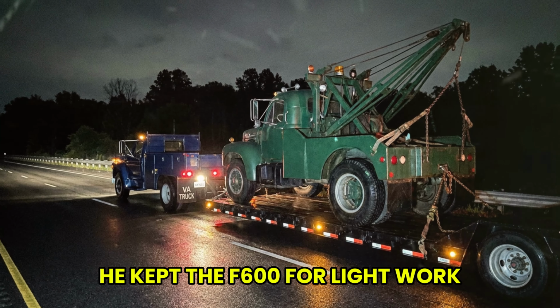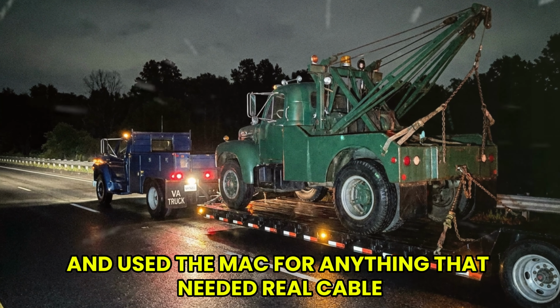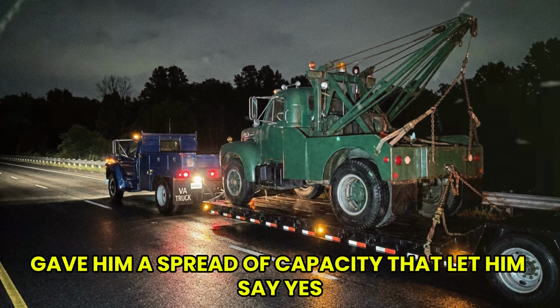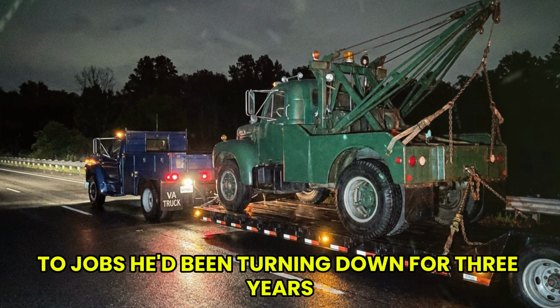He kept the F-600 for light work and used the Mack for anything that needed real cable or real boom. The 2 trucks together gave him a spread of capacity that let him say yes to jobs he'd been turning down for 3 years.